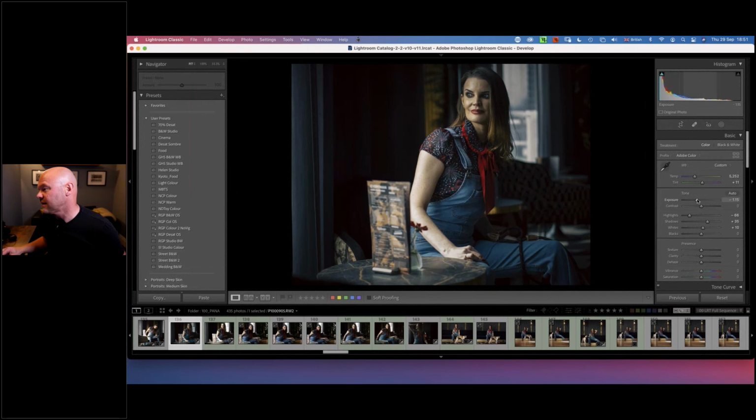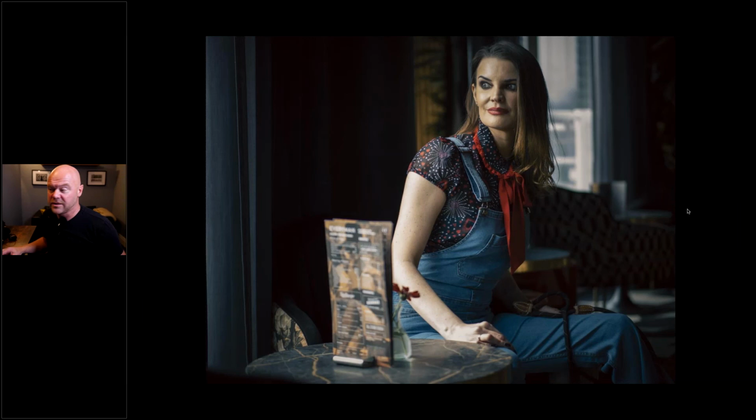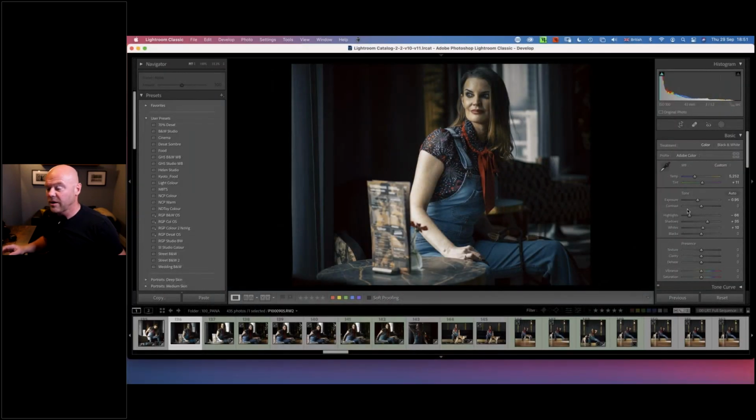And maybe a little bit of vibrance. I think that's looking all right. So let's just see if we'll load. So hopefully you should see that full screen. And that's pretty much how quickly I will do my editing.